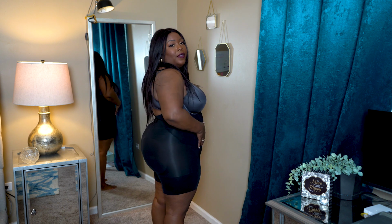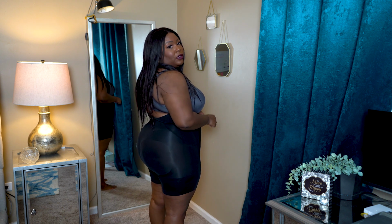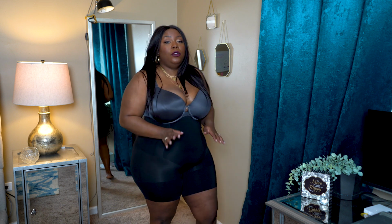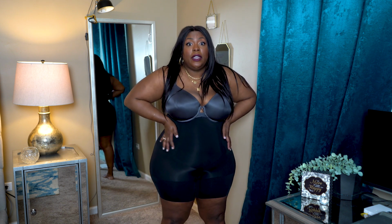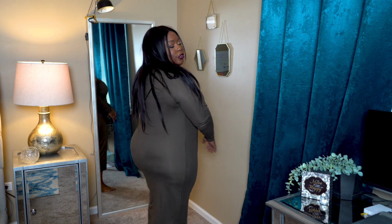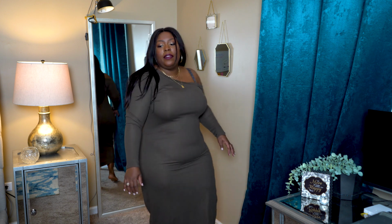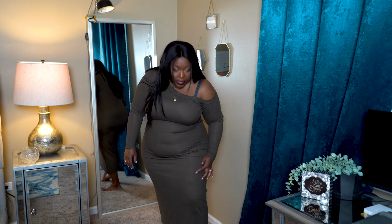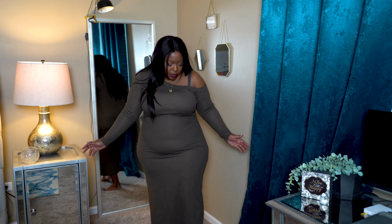TMI, Candace. This one also has built-in panels to enhance the butt as well, so you don't end up with a unibutt, which is really nice. This is very, very, very comfortable. Okay, so again, you can see the garment does not show any type of lines under the dress. It looks great. And this one in particular, you can see there's no line here across the thigh. So this is a really great garment, especially under dresses.